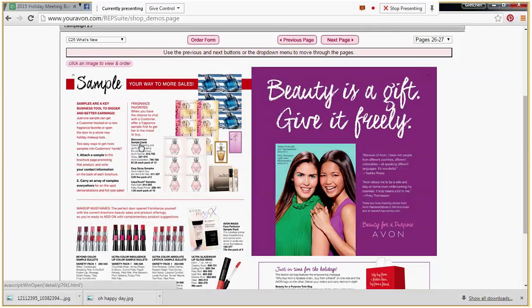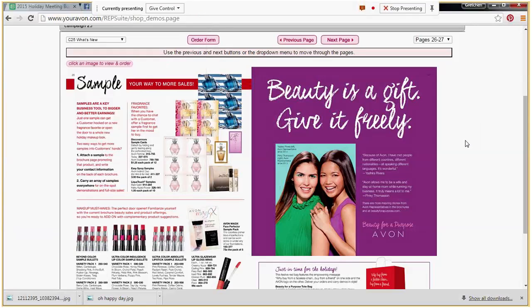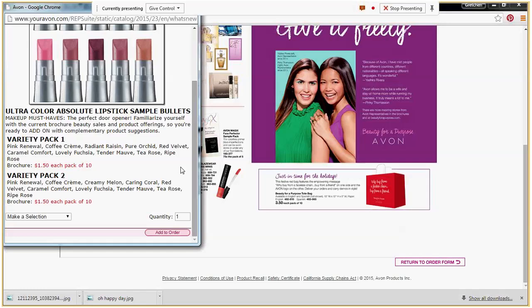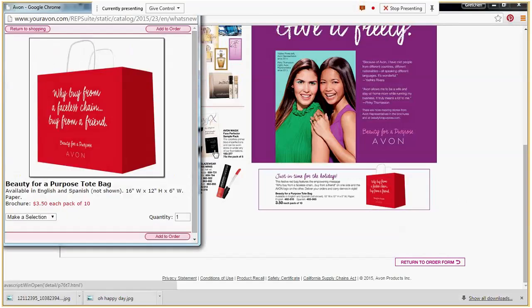If you look at the Discover More sample cards, it gives you an idea of what they look like. Some of these have 6 on them, and then they come in, here, this is actually a pack of 12. And it's $1.25 for each pack of 12. So it's a great opportunity for you to get more samples at a cheaper price. And then you have some lipstick opportunities down here as well. You get a variety pack of lipsticks. It's $1.50 for a pack of 10, and you can choose the different colors or types that you'd like. And again, you can see an actual picture of the Beauty for a Purpose tote bags that are the new ones that we were just talking about.